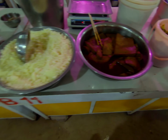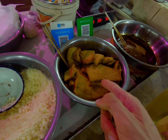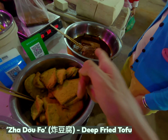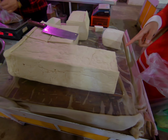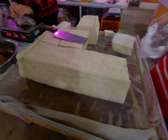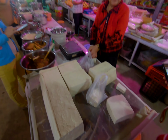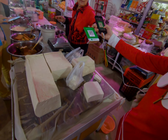Another massive section of food is tofu, soybean stuff. Just so many different food products made from soybeans. Okay, I don't know what this is. This jia tofu. Oh, the deep fried tofu. Okay, deep fried tofu. Stinky tofu. And then here is, wow, they must make it like in a bathtub. It's so big. It's just called old tofu. Lao. Lao is old. Okay, this is also part of our lunch today. But we're gonna keep walking around exploring for a while before that time.